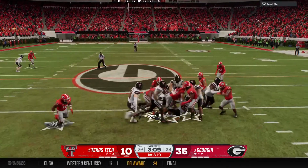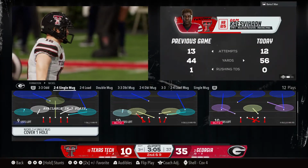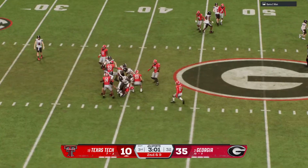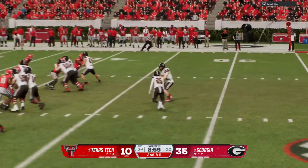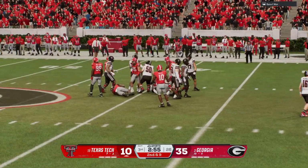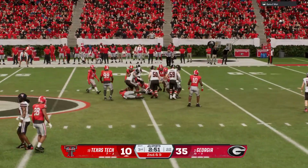From the gun, running back on the move. And maybe he'll get back to the line of scrimmage, but no more than that. It's an offense that takes pride in being physical. They try to get it going on the ground, but no gain on that one. Just nowhere to run, not a lot of wiggle room for the ball carrier. This defense came in knowing that they had to match their physicality. Let's see if they can keep it up.